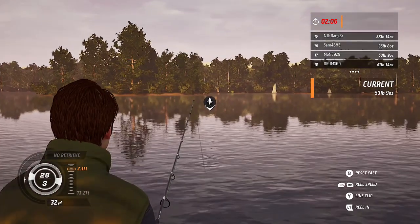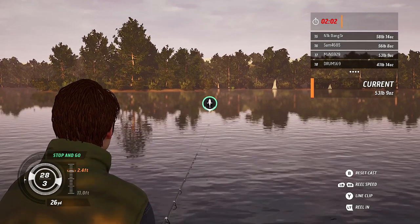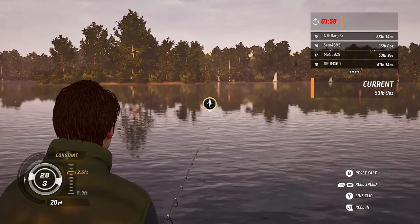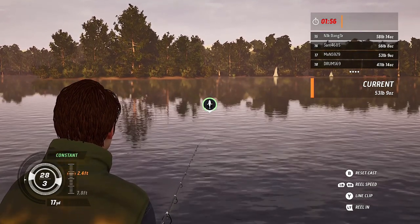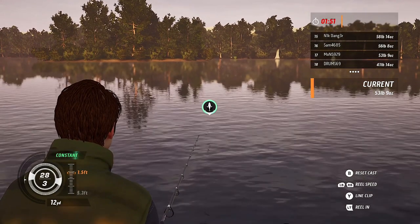I don't think I'll catch another one there. I don't think I will. Three's not bad. Four's not bad. If I do catch one, it'll be a perch. I doubt I'll catch any of them, really. I'd one.